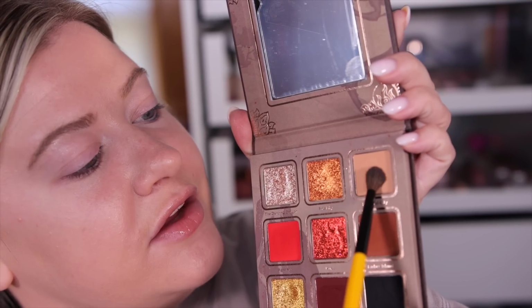We're going to start in the crease with Imperial City. And I'll just kind of place that more in this inner half again. And then we'll darken with Ember Island, placing this in the outer half here and blending out. That actually placed like a lot of color, so blending is definitely key, I've noticed, with these matte formulas.